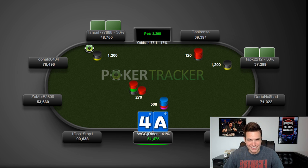All right. Noted. So maybe a few hands could call the 4-bet then. Yeah, but not a ton. I still think in general this is a fairly weak hand. And so from a 4-betting perspective, it looks good.